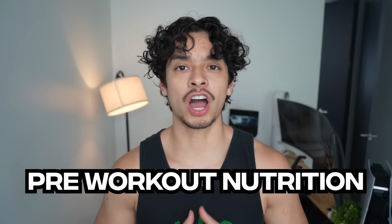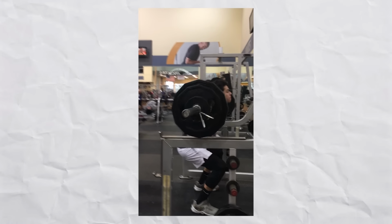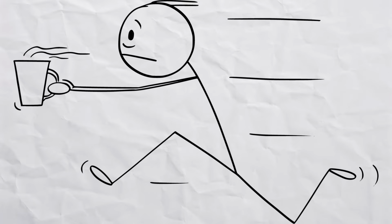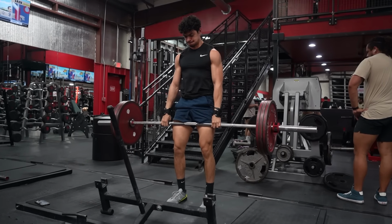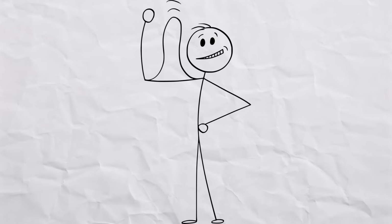First, we're obviously going to start off with pre-workout nutrition. The first couple years of my fitness journey, I completely neglected pre-workout nutrition. I'd wake up at 5 in the morning to lift before class, but I wouldn't eat anything. I'd just get up, get ready to go to the gym, and then have a pre-workout. And while I did make good progress and didn't find myself overly fatigued in the gym, knowing what I know now, I can confidently say I left some gains on the table.